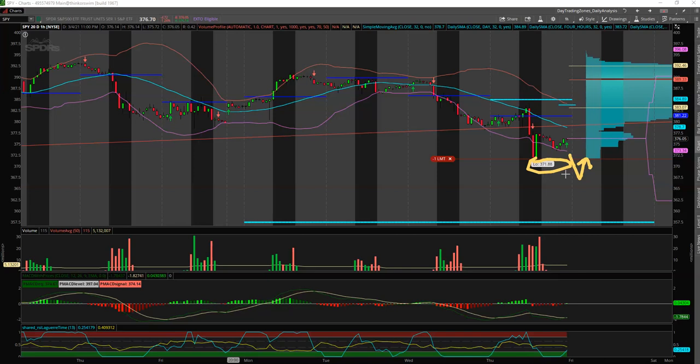But if we get that down push and we're hovering around the lows in the morning. But like I said, I'm not going to be surprised to see a bounce, because with the little selling that we did, short covering coming, a lot of rolling, reshuffling, that could definitely spark a bounce.